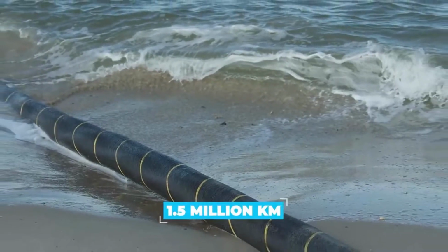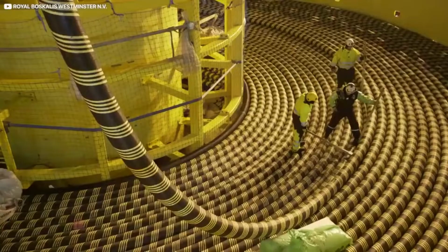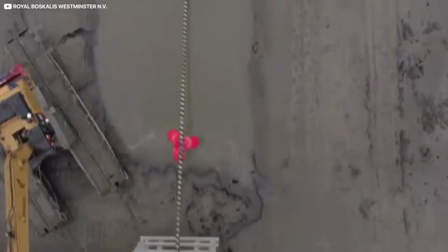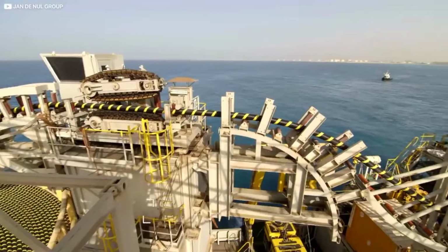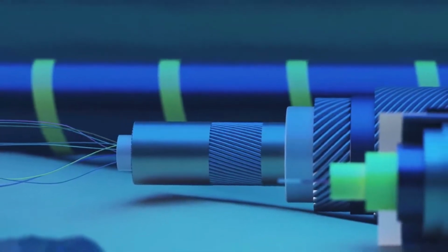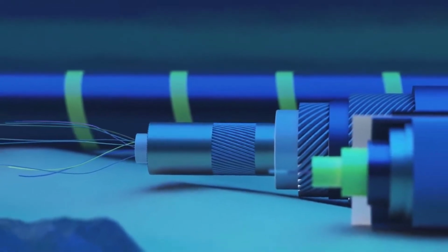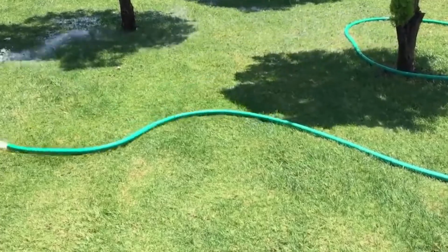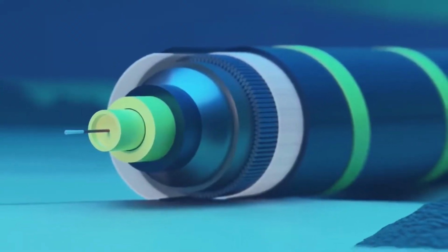Apparently, among the firms laying down the serpentine superhighway worldwide, there's now 1.5 million km of undersea data. What about how much it all costs? Professional estimates indicate a typical transoceanic cable should set you back between $300 and $400 million, which seems like a lot because they're not especially thick, typically around the girth of a garden hose.